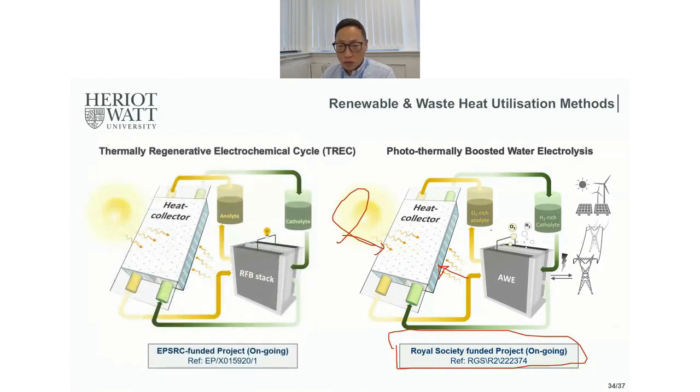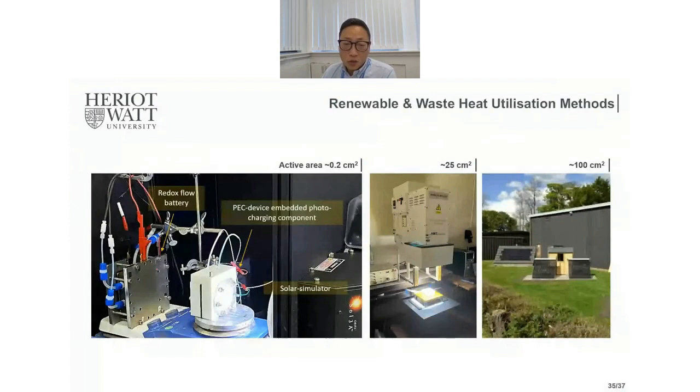Actually, the TLEC system and this photothermal water electrolyzer system have quite a similar systematic illustration. That means we can use the same heat collector system and the same pumping system, but just using a different stack cell, we can test both the redox flow cell system and the electrolyzer. At the moment, we are testing at a very small scale, for example, 25 square centimeters. This is the photo of our solar redox flow battery cell system, and this metallic one is a redox flow battery system with a cell area of 25 square centimeters.